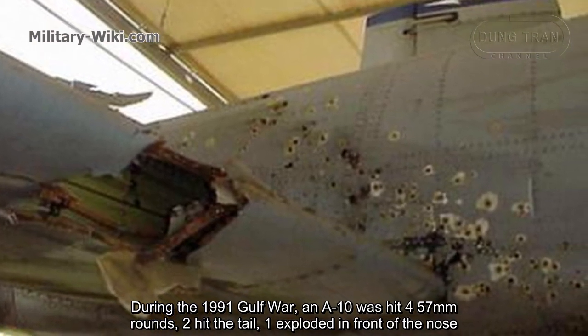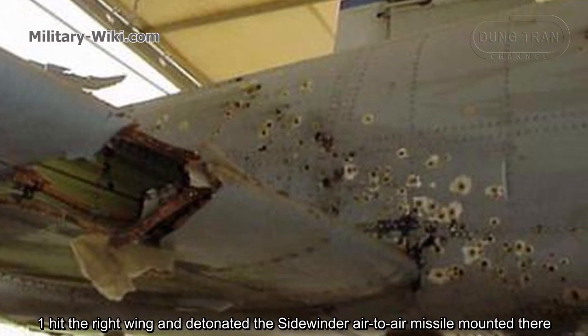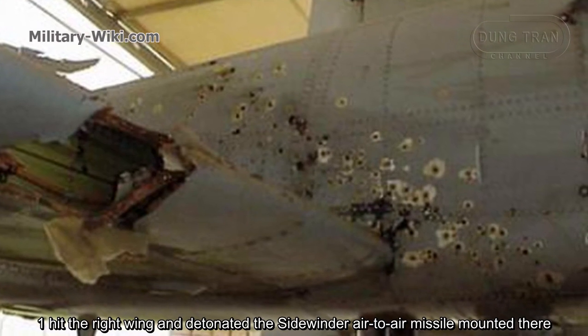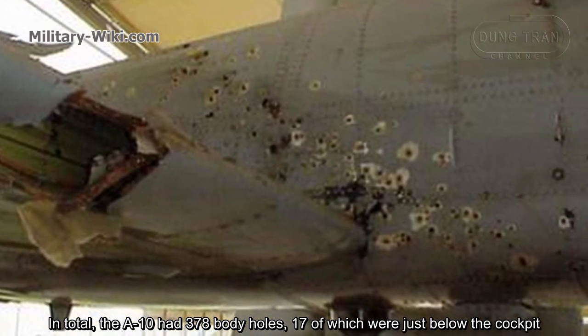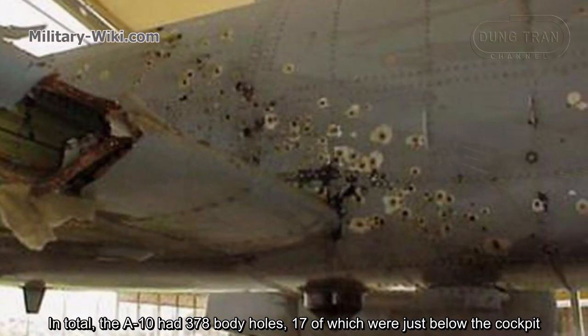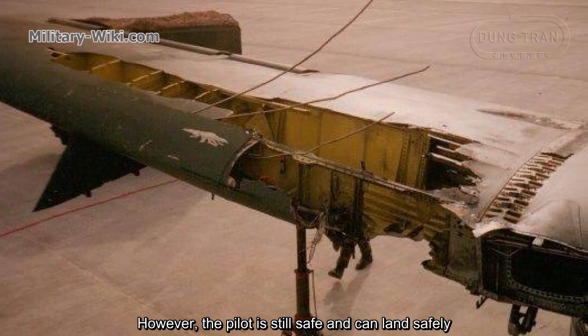Two hit the tail, one exploded in front of the nose, one hit the right wing and detonated the Sidewinder air-to-air missile mounted there. In total, the A-10 had 378 body holes, 17 of which were just below the cockpit. However, the pilot is still safe and can land safely.